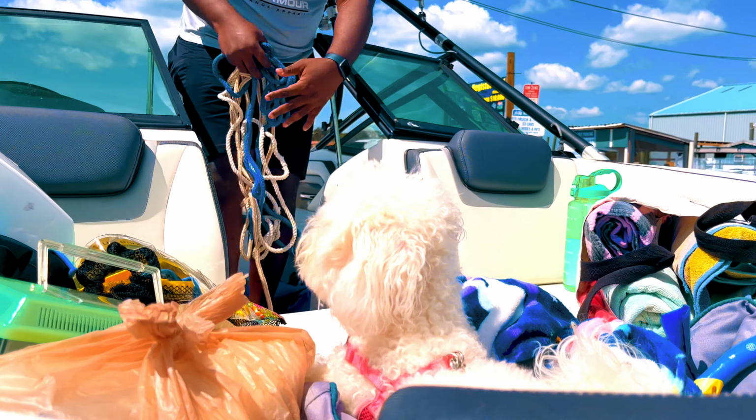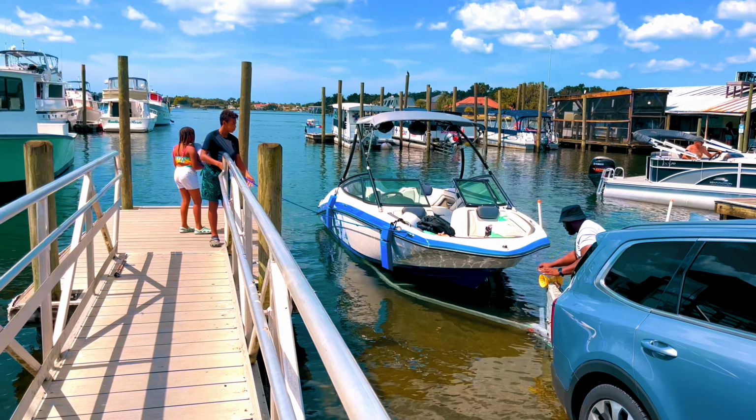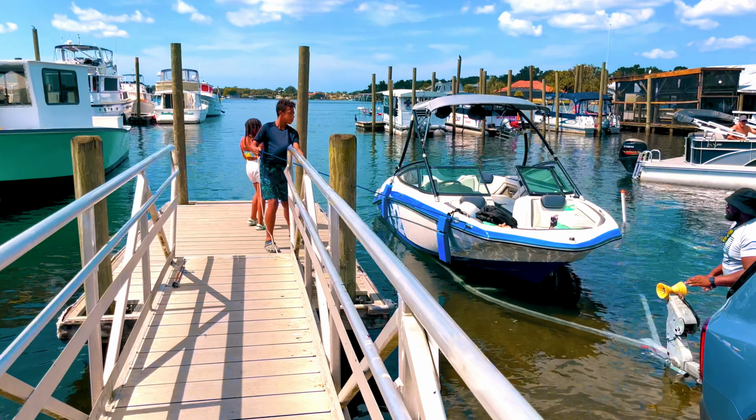Parking. Molly, are you ready? Molly, you ready? She's the chillest. The crazy part is we have not been in our boat for months because it has been so hot. So this is gonna feel so good.